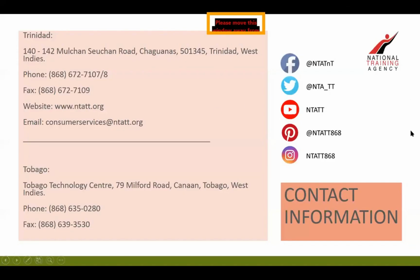Is there an age limit to accessing our services for career guidance or career counseling? No, there's no age limit. All are welcome to access these services from the National Training Agency.